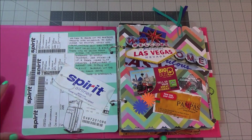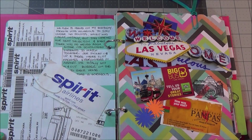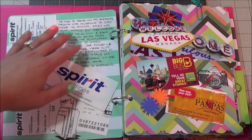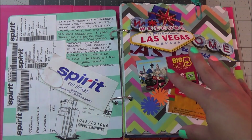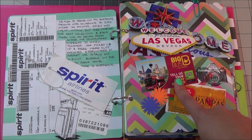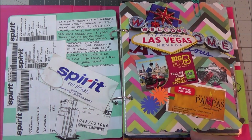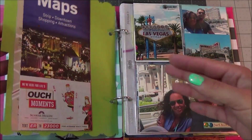So I'll start off with our, I saved our ticket stubs to our flight. This was the luggage pass and our luggage tickets. Did some light journaling. Always did cutouts. Any magazine or ad that I had, I always just cut things out that were good. So the first day was Friday. We did a big bus tour, the double-decker type, to go up and down the strip, and you can bounce on and off. And we ate lunch at the Pampas Grill, which is a Brazilian steakhouse.